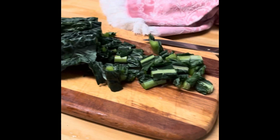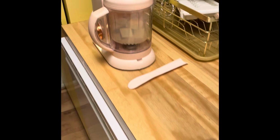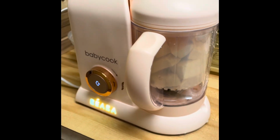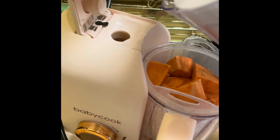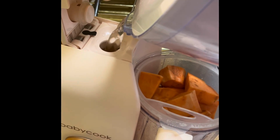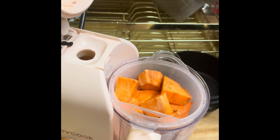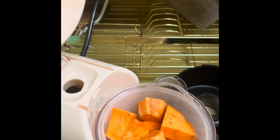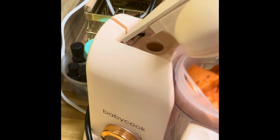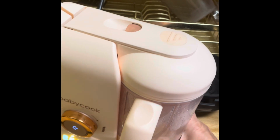So I'm starting the food preparation on Saturday just because I have a little bit more time. During the week I'm working and homeschooling. So here is the white sweet potato. I put it to steam in baby cook. I also have orange sweet potato and the kale that I already showed, organic kale. And also I'm starting to throw some meat there. I have chicken, I have lamb with bones, and also some beef.